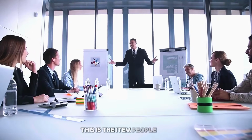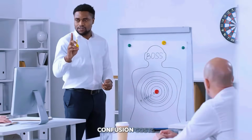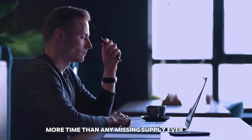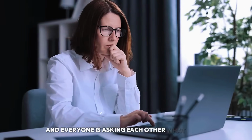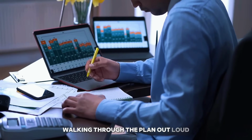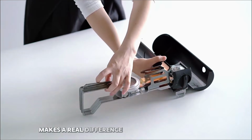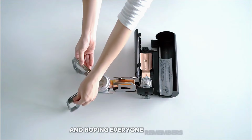This is the item people skip because it feels unnecessary, right up until the moment confusion costs more time than any missing supply ever could, and everyone is asking each other what to do instead of just doing it. Walking through the plan out loud with the whole household once, even casually over dinner, makes a real difference over just writing it down and hoping everyone remembers.